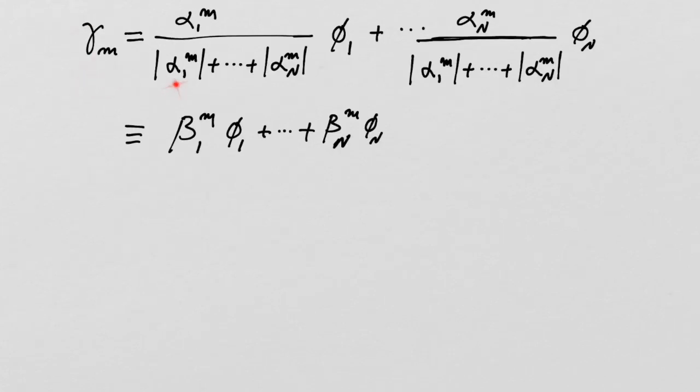We're going to say, okay, here's our gamma m, which I just demonstrated the coefficients, but we're going to take these coefficients and we're going to rename them. We're going to call them beta. So this whole thing here is just beta 1m, and this whole thing here is beta nm. And capital N is the dimensionality of the space, right? The dimensionality of V.